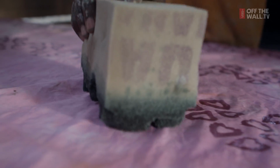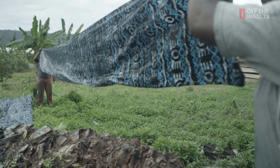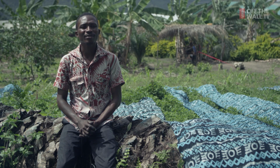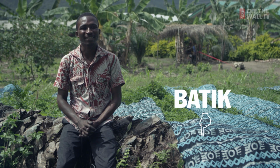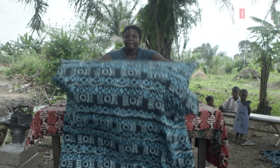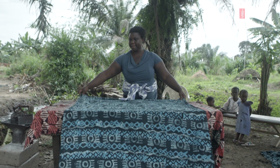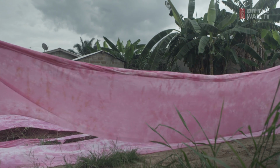In a neighboring town, Della works with a team specializing in batik, a West African method of fabric dyeing. My name is Fidelis. Yeah, I do batik. He's actually outside in the middle of lush tropical palm trees and lush land right next to a flowing river under canopies producing this fabric.